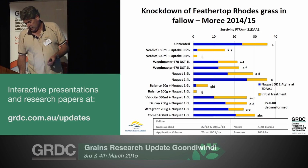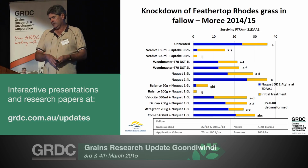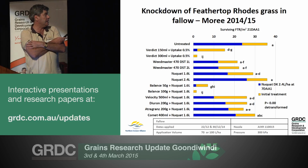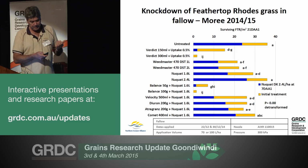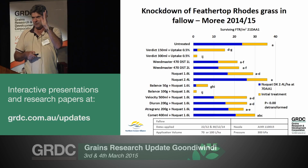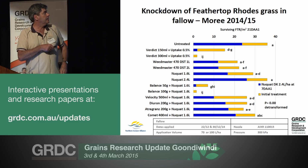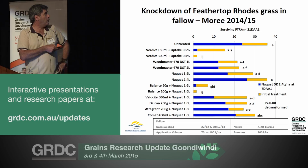So that is the lead on to the next trial, which is some pretty recent data sprayed at the end of December. Again, a trial Rachel has done down near Moree. And what we'd like to say, Feathertop Rhodes grass, which I've just confirmed with Rachel, sort of hand-sized, tilled when it was sprayed. About 38 plants to the square metre in our untreateds. And what has worked?